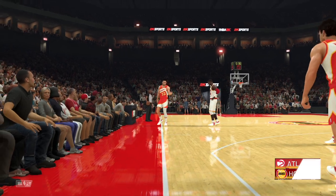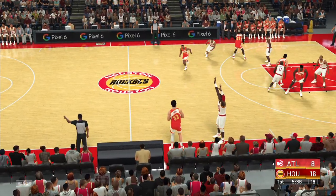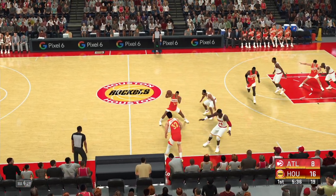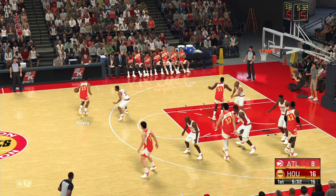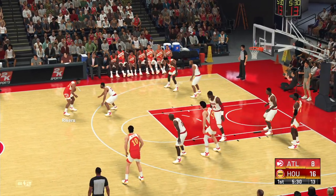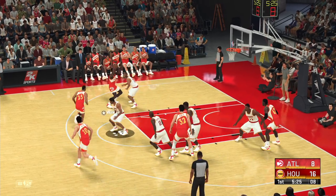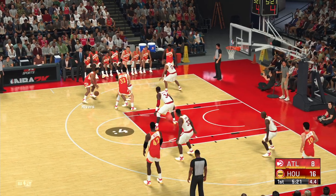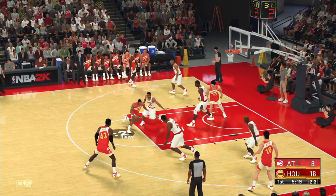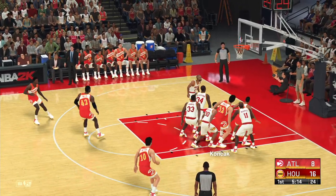Deciding to change it up. On defense, the Rockets. 8-point game. To the wing on the left. Back to Rivers. 5 to shoot. Here's Konkak. Yep, count it.